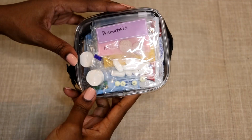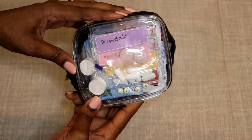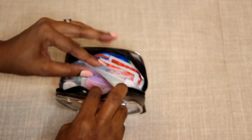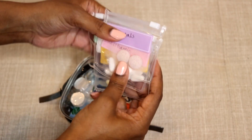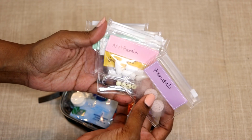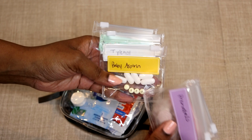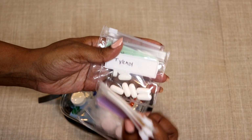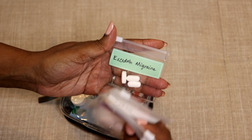First things first, I keep this little medicine pouch here in my purse. I like how compact it is. We're going to open it up and show you what's in it. So inside here, I have all my medicines that I usually need with me. So some prenatals, my metformin, baby aspirin. I am pregnant, you guys, filming this. Tylenol, and some migraine Excedrin.